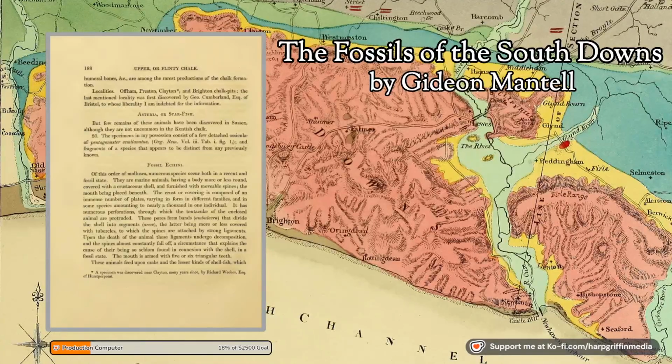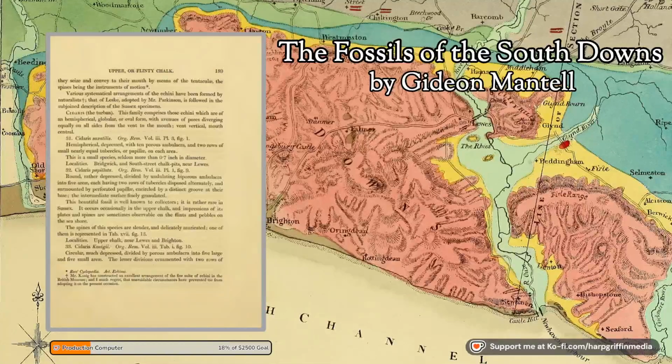The mouth is armed with 5 or 6 triangular teeth. These animals feed upon crabs and the lesser kinds of shellfish, which they seize and convey to their mouth by means of the tentaculae, the spines being the instruments of motion. Various systematical arrangements of the echini have been formed by naturalists. That of Lesk, adopted by Mr. Parkinson, is followed in the subjoined description of the Sussex specimens.